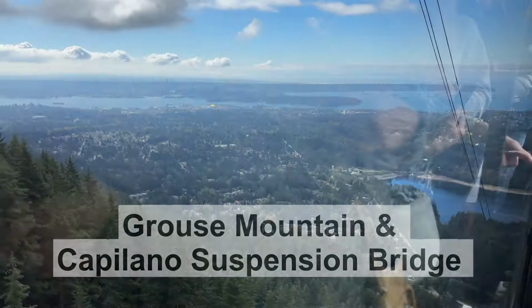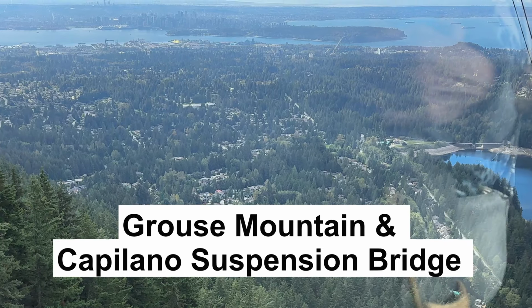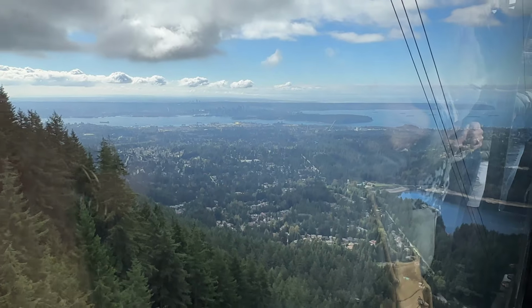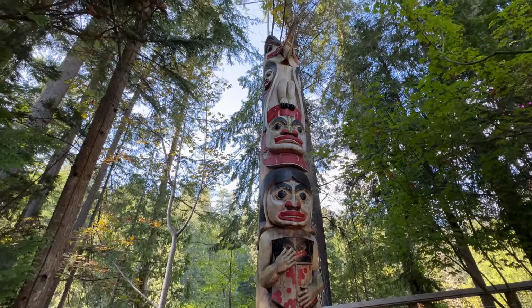The tour that I chose took us to Grouse Mountain and Capilano Suspension Bridge Park. I found this tour through TripAdvisor. It was a wonderful way to spend the day. It began in the morning and lasted almost 7 hours, so it ate up most of the day.